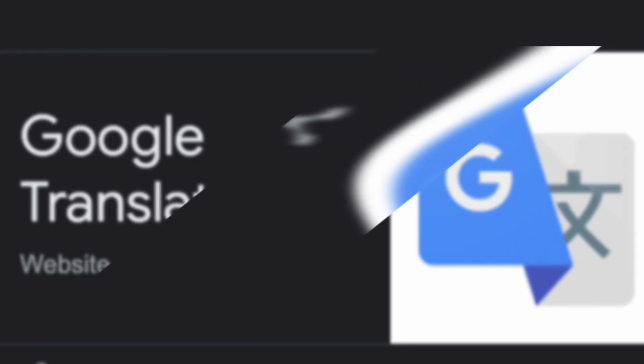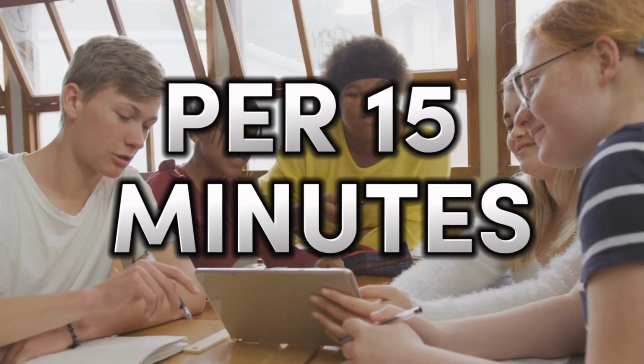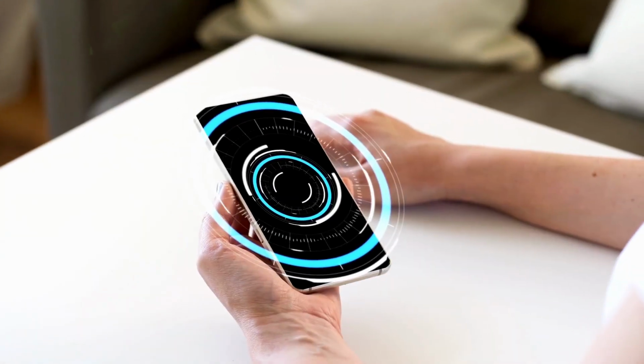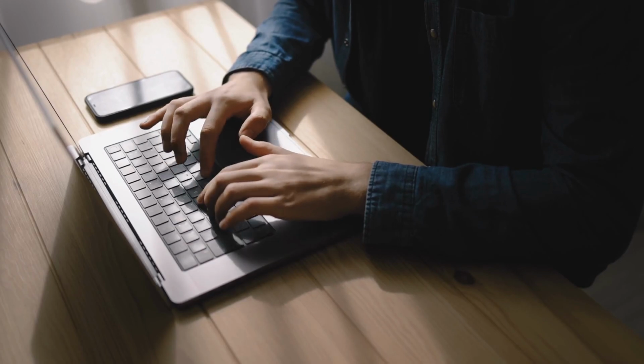Simply perform a Google search and download the Google Translate app as a first step. You can earn more than $25 per 15 minutes by doing everything you can see here. Now it's been 45 minutes. We can check how much money we've made by refreshing this page. Just write "and" to translate. Copy this, paste it here, and click on Go.